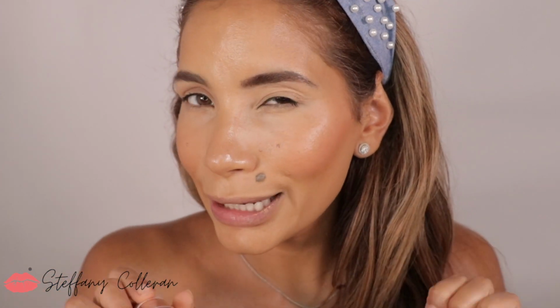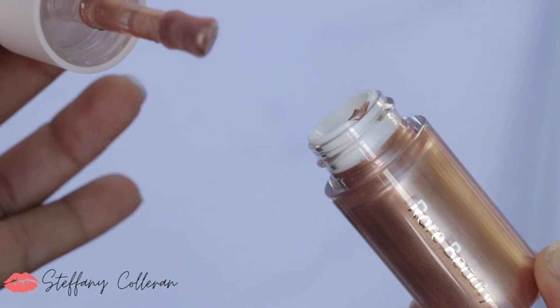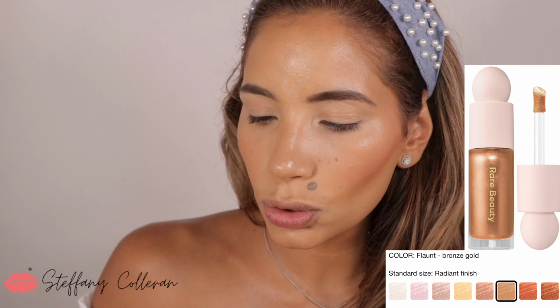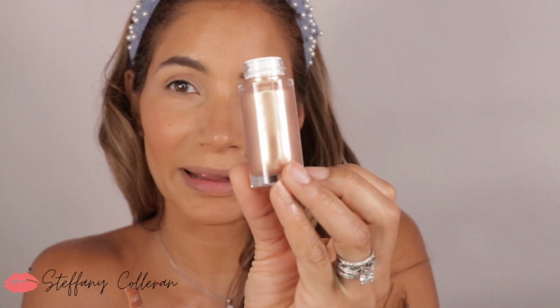Moving on to the highlighter, which I feel like I don't even need a highlighter, but let's just move on to it. Positive Light Liquid Luminizer, and it retails for $22. It comes available in 8 different colors, but the one I chose is Flaunt, which is a bronze gold. Those look like my jam. And again, I couldn't test anything at Sephora, so I was just going off the description of it and what they look like from the packaging.